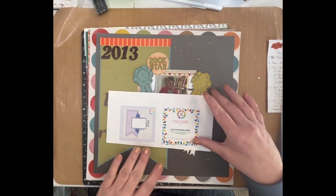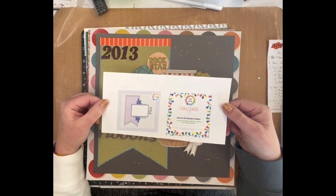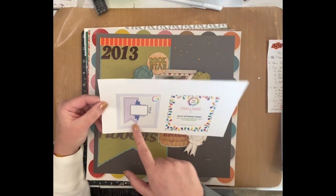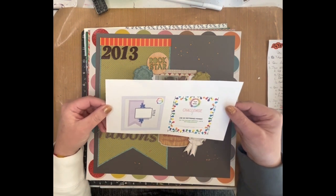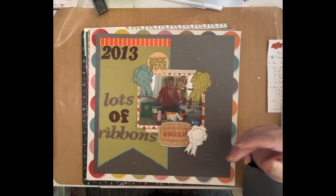This was the Scrap a Sketch, Sketch Fest number 7. I only did the sketch. I did not do the challenge. The challenge was to use no pattern paper, and I just couldn't do that. But I did use the sketch.